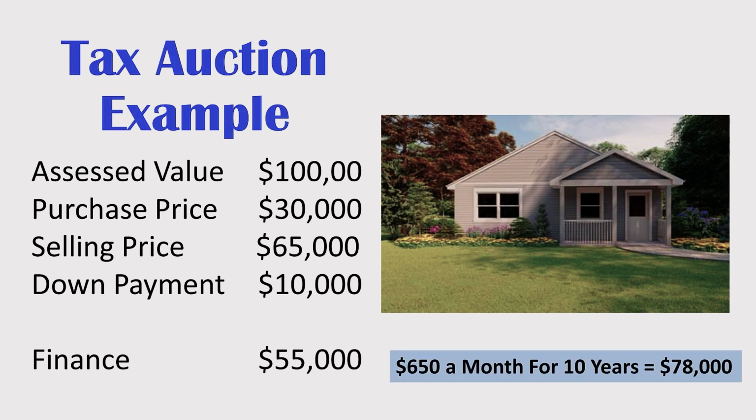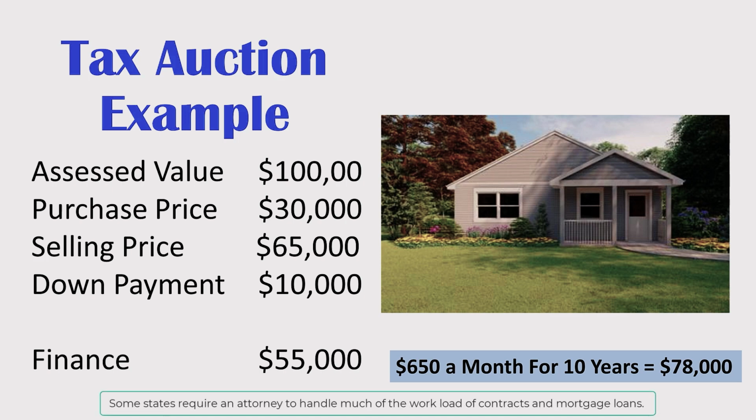What if we did that and gave the seller terms for 10 years? And in the first year, they pay us $650 a month for every single month. And they do that for the next 9 years. Well, if you figure out the math, that's about $78,000. Plus, you'll get your down payment back. That means you're going to have $88,000. All right, so you only invested $30,000 and you're going to end up with $88,000. Tell me that doesn't work for you.